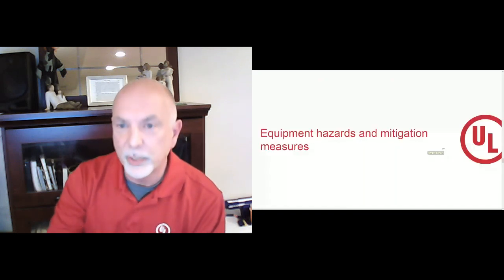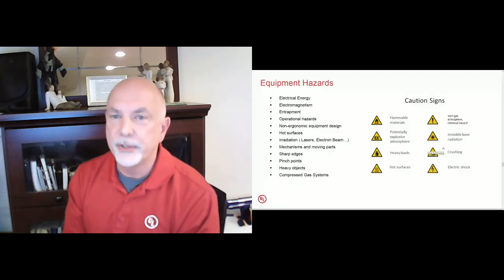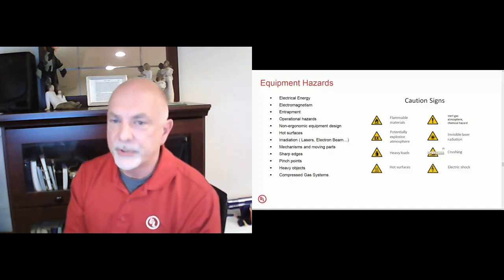So hazards of the equipment itself, this is just a quick introduction to it. Remember I said the machines have electricity in them and compressed gases. There's a bunch of other stuff that can hurt you. Hot surfaces are a big one. Sharp pinch points, things like that. Look for the little yellow stickers. They're all over the machine, and they were put on there by the sticker guy. And the sticker guy put a lot of effort putting those on. You should pay attention to those.